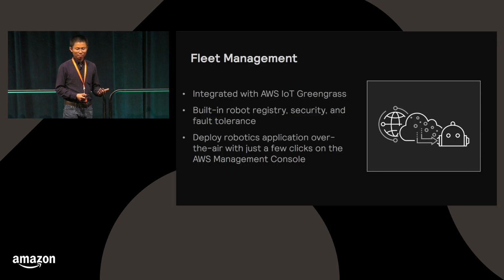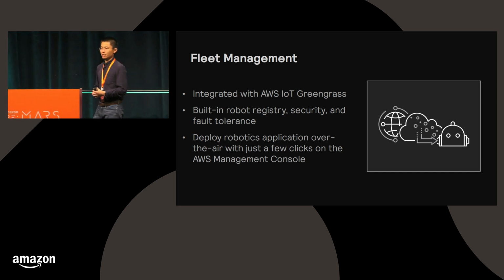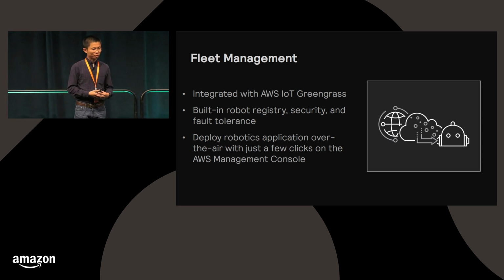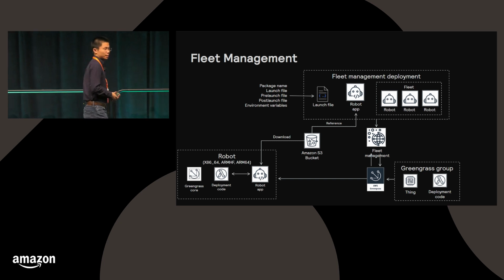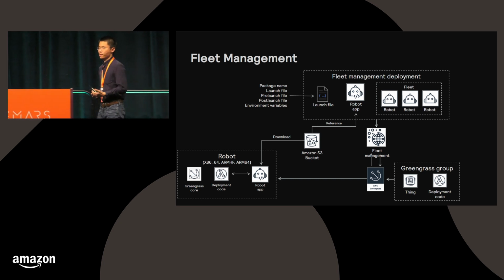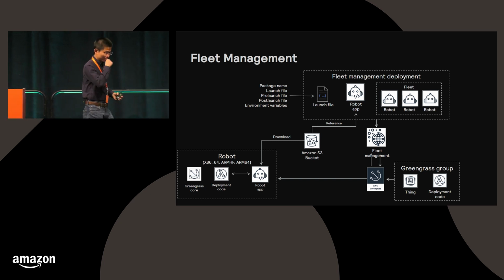Then lastly, I want to talk about fleet management. That's really for when you've developed and tested your application and now you have a physical fleet of robots. How do you manage the fleet? How do you do over-the-air updates over time? So we provide this fleet management capability, which is integrated with the AWS IoT service called Greengrass, which is the AWS edge service that you can use for local compute, local inference, local ML models, and over-the-air updates.